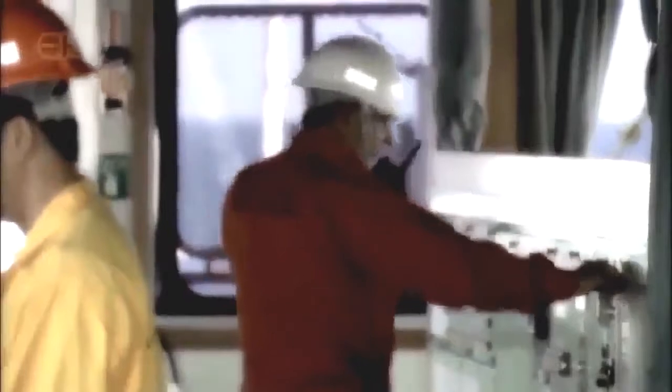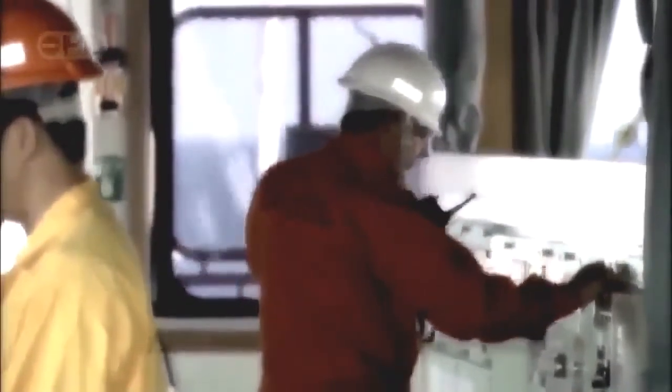Both those are ready. Okay, I'm going to start the emergency fire pump. I got that. The crew have to work together closely. When the emergency pumps come on, they come on strong. Seawater is pumped onto a fire at a rate of over 4,000 liters per minute through high-pressure hoses.